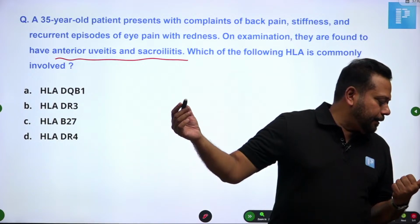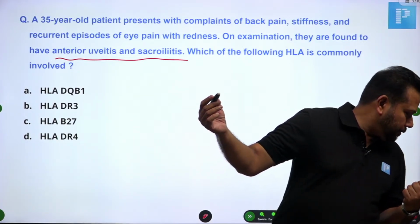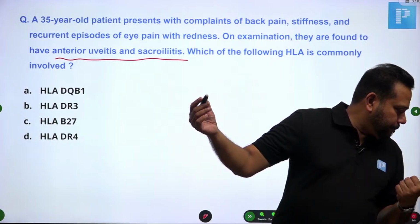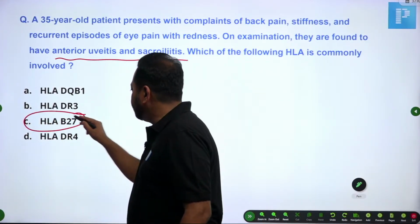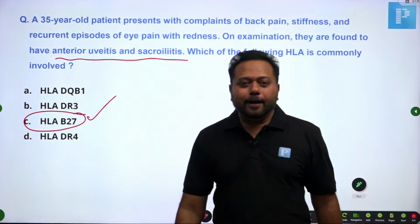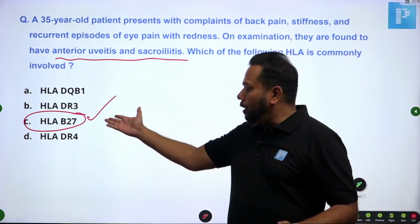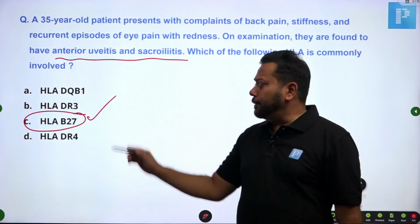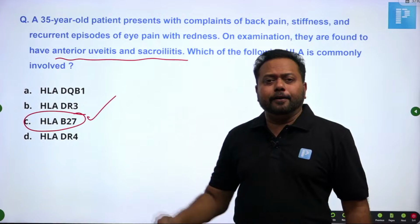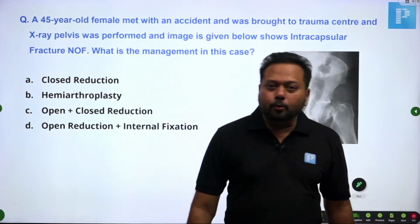Mridul has answered this as HLA-B27. That's the right answer. Because straight away they are asking about ankylosing spondylitis, there is no doubt it is HLA-B27. DR4 is in rheumatoid arthritis. DQB1 is a different condition. We will move on to the second question.